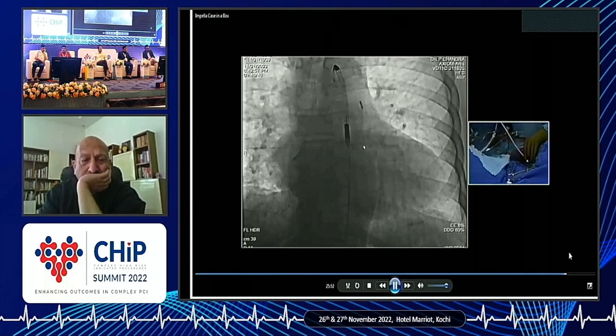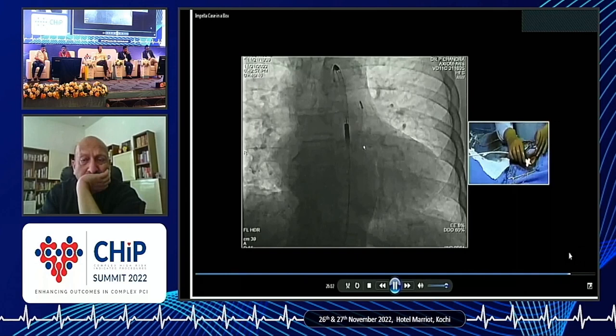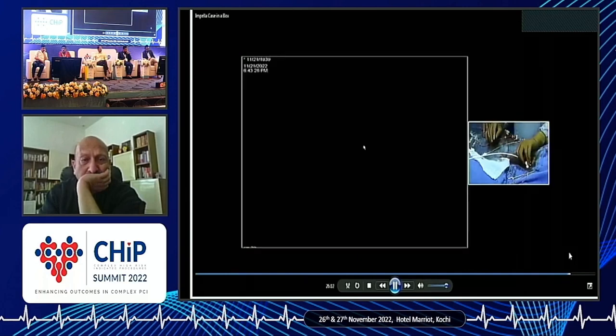So we can switch off the pump now. Okay. Pump switched off. So I'm taking it. So show my hand now. Yeah. Sometimes it gets stuck. Can you put the fluoro image? Show me the fluoro image. Fluoro, can you please put the fluoro down?